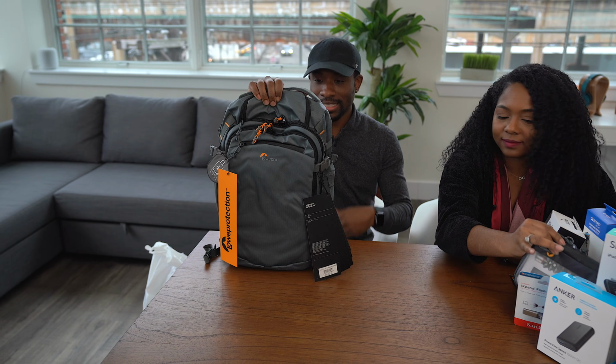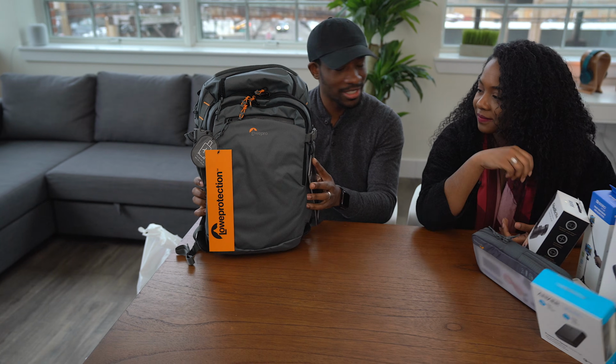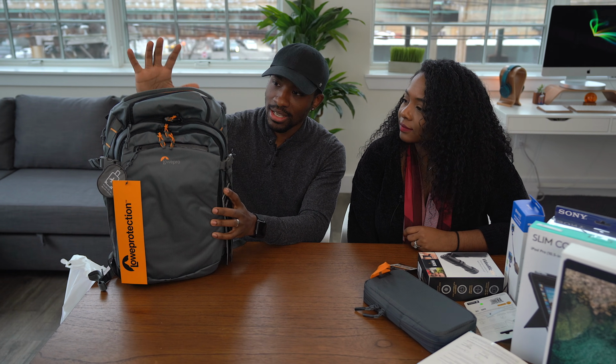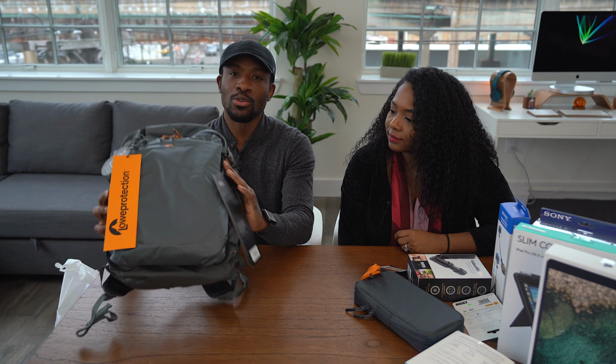This is a really, really nice backpack. I was actually extremely surprised when I came across it. Lots of compartments, lots of storage, lots of space to hold things. And because we're gonna be carrying around so many different things, I figured this would be perfect to have around just so that you can take everything with you on the go.